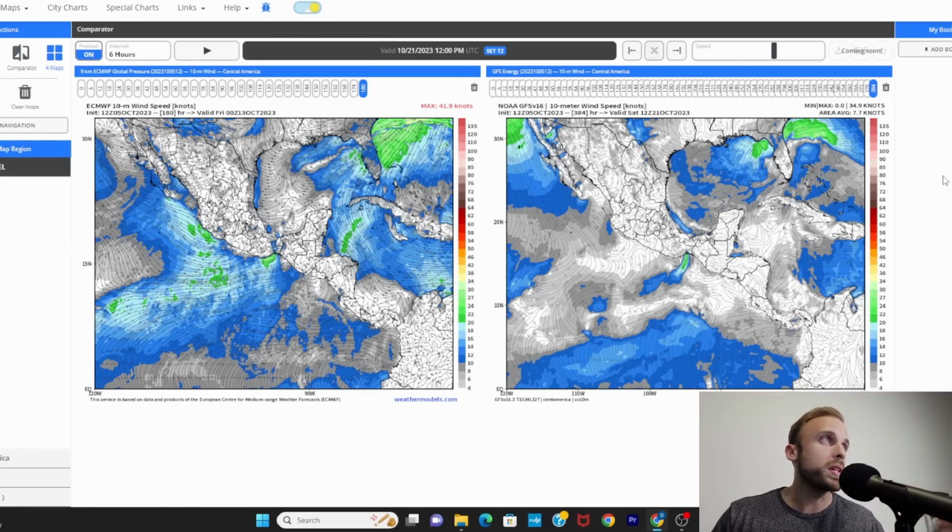Now the Euro is predicting we could see a potential system moving into the Louisiana-Mississippi coastline and then a second one headed towards Florida. So maybe everybody could get a taste of what the last little Hail Mary of the tropics has in store for us before we clear out.